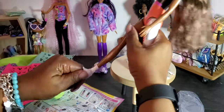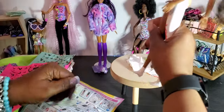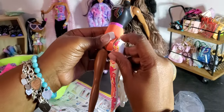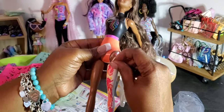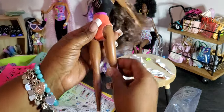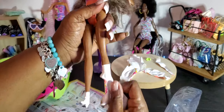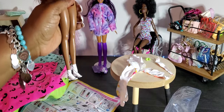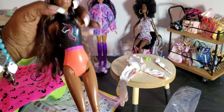Look at that. Okay. A little rough around the legs. That's all right. Let me get all the rest off. You just use it and just peel away. Oh, okay. Look how I made some white boots. I'm creative. I'm creative.